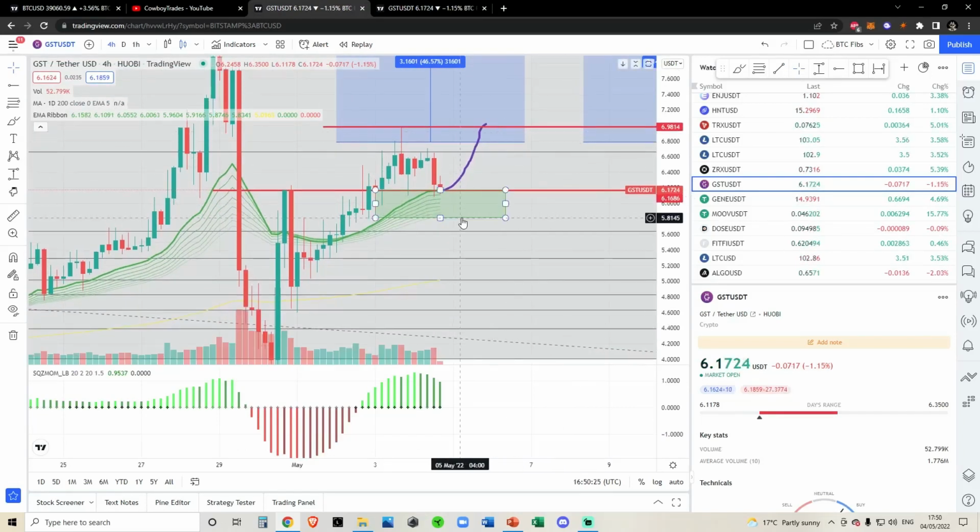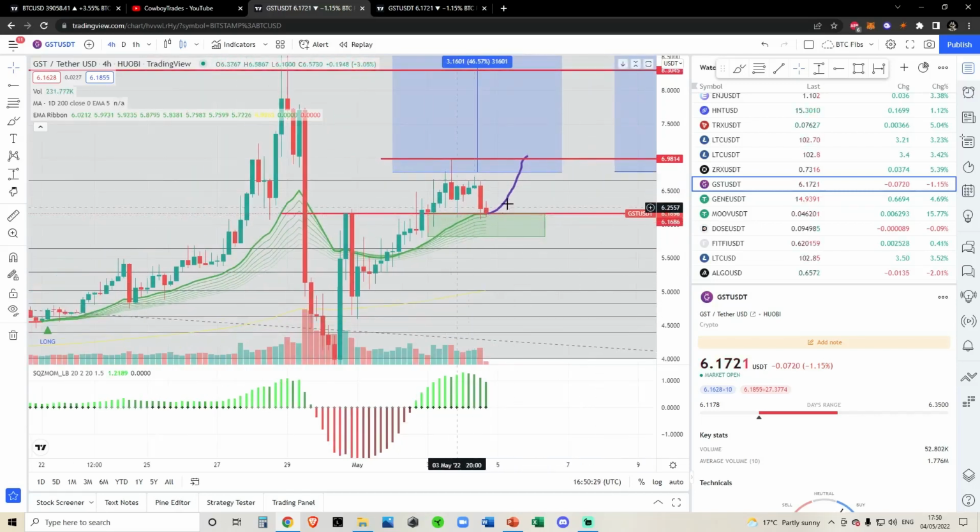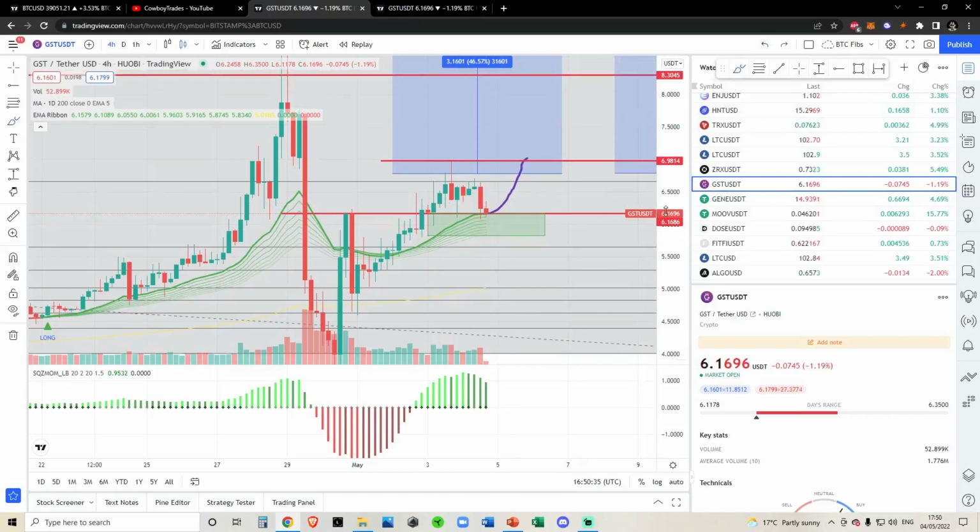So keep your eyes on $5.80. I really want to see this hold. I could potentially look at picking up some more GST if we do come down to these lower targets and have a bounce. That will be something that I'll keep you updated on in the Discord.